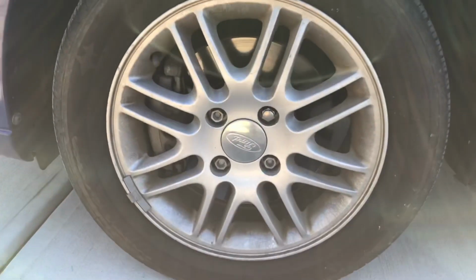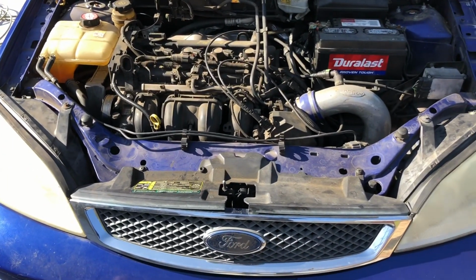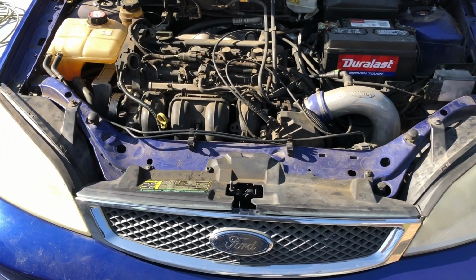As you can see here, the wheels actually cleaned up pretty good. We were worried there might be some pitting from how long they've been sitting without a wash, but they did clean up better than we expected. And like we said earlier, we did go ahead and throw an engine bay detail for this client just to help get it prepped and ready for sale.